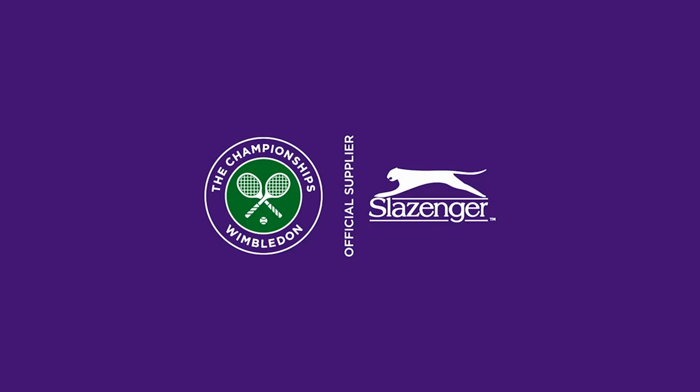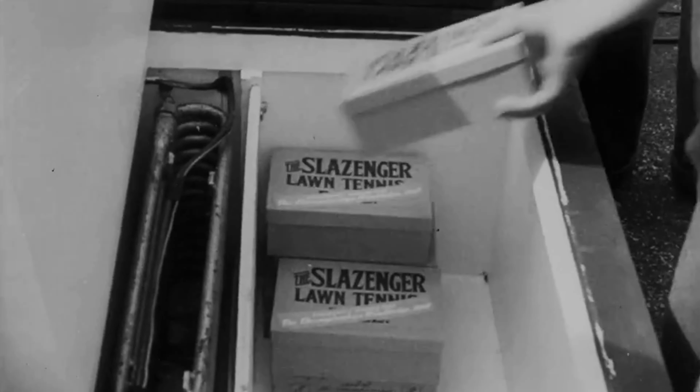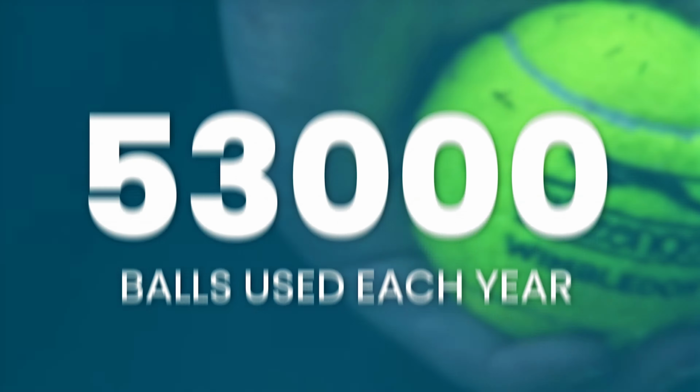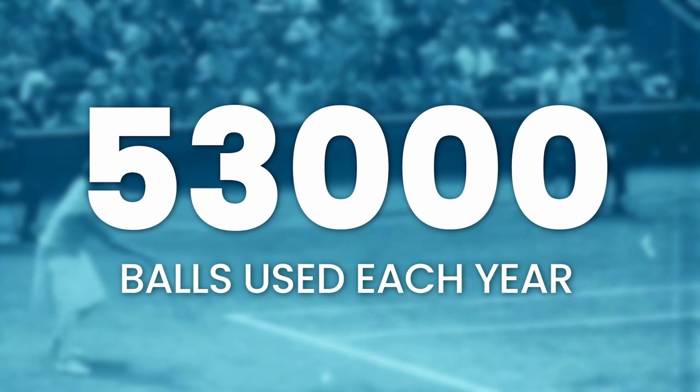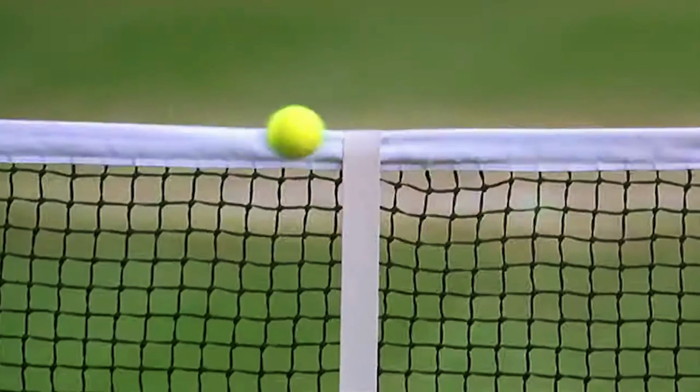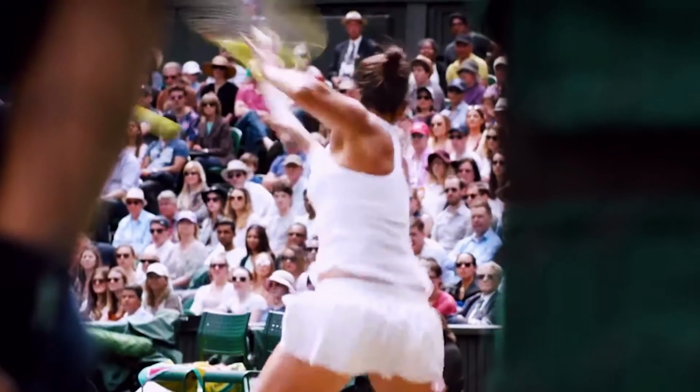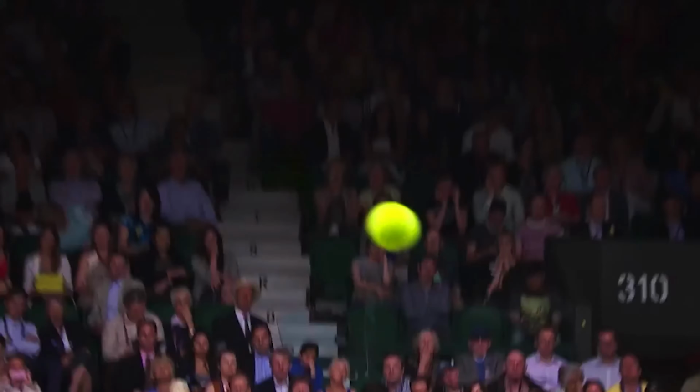Slazenger have been the official tennis ball supplier of Wimbledon since 1902. That's a 120-year partnership and counting. This has been an extremely fruitful partnership for Slazenger, as there are 53,000 balls used over the 2-week championship period. They take 48 tins out onto centre court and number 1 court, and 24 on all the outside courts at the start of every day.